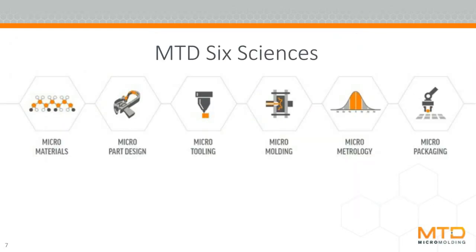Since micromolding is the core of MTD's business, we have had to develop a complete new set of tools for us to be successful over the past 43 years. These are what we refer to as our 6 sciences, which provide our clients with a roadmap for success. There is a proven track record that when these steps are embraced, our clients tend to yield better long-term results, both with part functionality and speed to market.